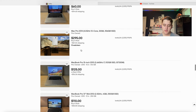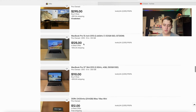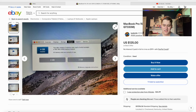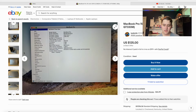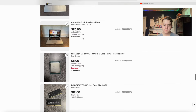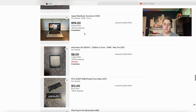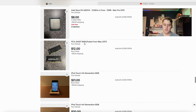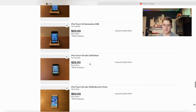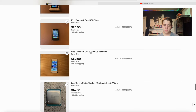Mac Pro, I believe these are actually really good deals. MacBook Pro 15-inch 2010. Maybe that's worth $125. This is worth at most like $80, maybe. Like this might be pushing it a little. Top case, very reasonably priced. MacBook, Intel Xeon, peaceful. These iPod 4th generations are reasonably priced.